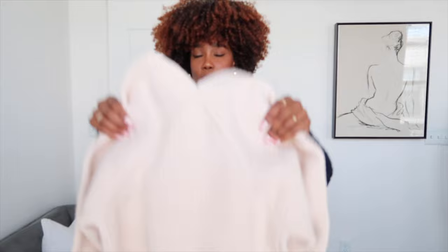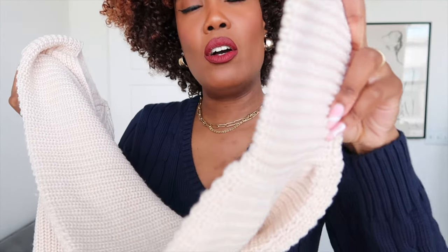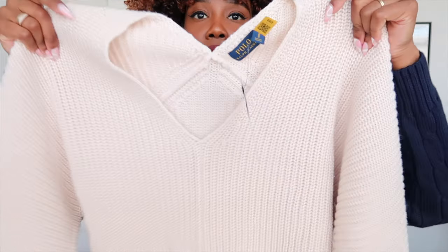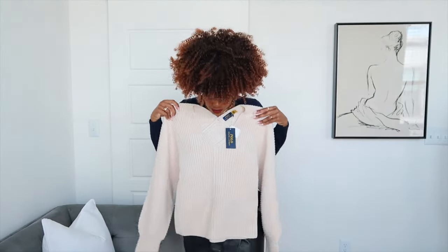I also picked this sweater. Look at this. I love the color. It's very, very heavy. I love how thick and long the sleeves are, and the cuff of the sleeve. It's a little bit V-neck at the back, and the front is also V-neck. Very, very heavy. This would actually be gorgeous with this leather Cezanne skirt. Let's move on to the next thing.